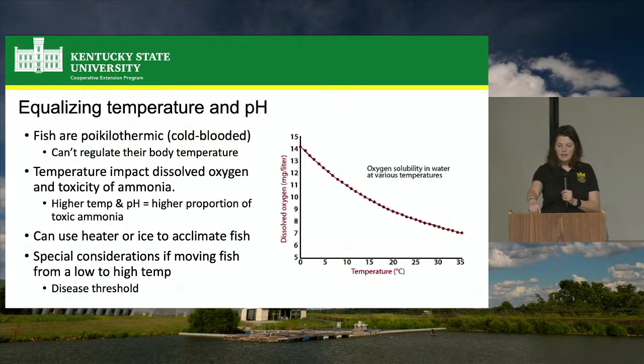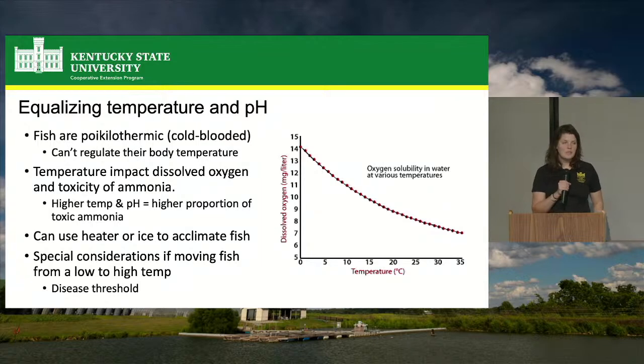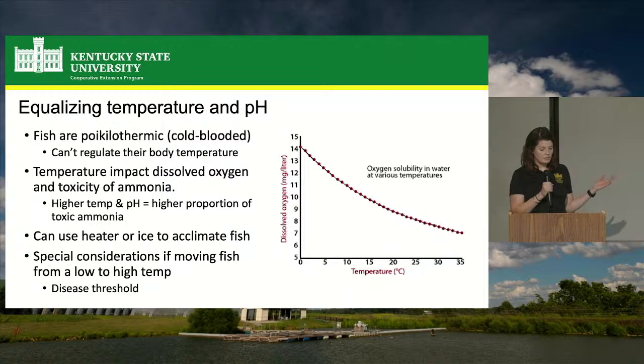Okay, and then temperature. Fish are poikilothermic, or cold-blooded, which means they can't regulate their body temperature on their own. They're dependent on whatever the external environment is for their metabolism and the way that they regulate their temperature.